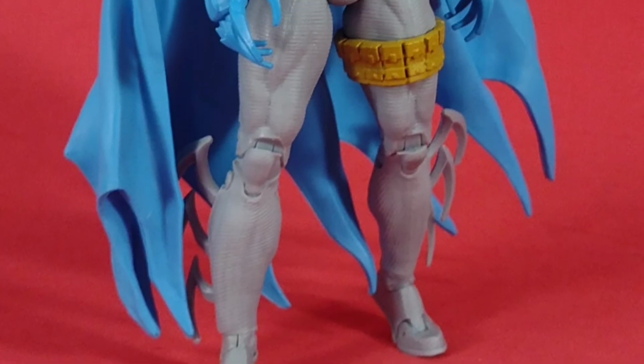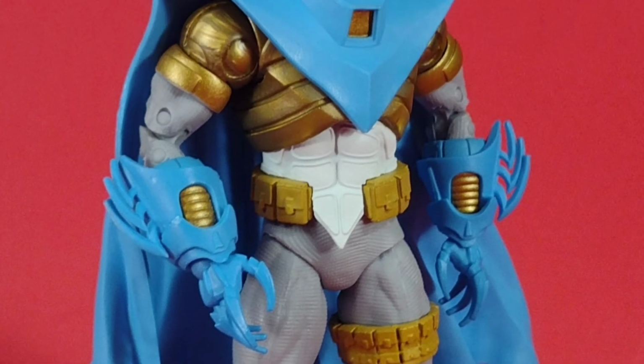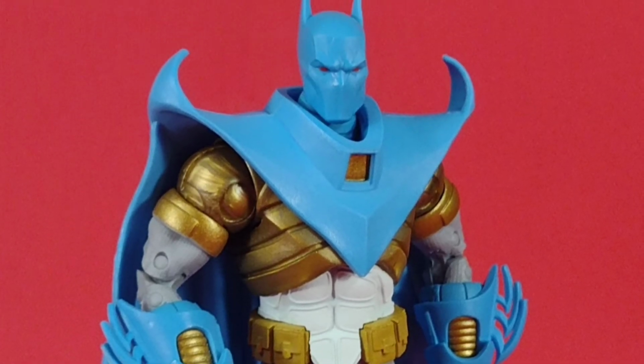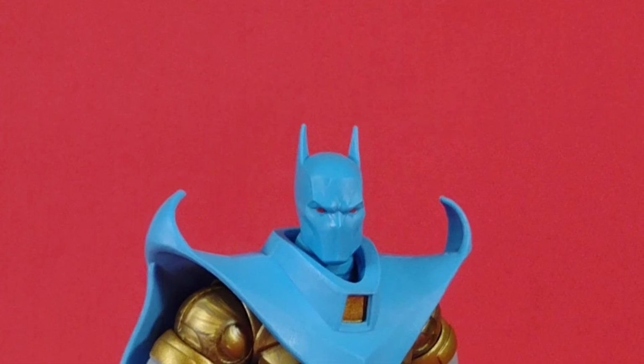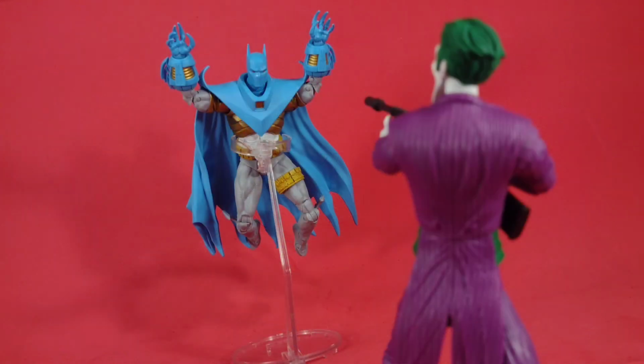So I know this is usually the point where I say, holy cow, I love this figure, I really love this figure. But the truth of the matter is, this one is a little underwhelming. Whether it's because I've been waiting for it for so long, whether it's because it has such an important place in my mind in the Batman mythos, whether it's because it was a Walmart exclusive and there was a lot of stress about whether or not I was even going to get this, I don't know.